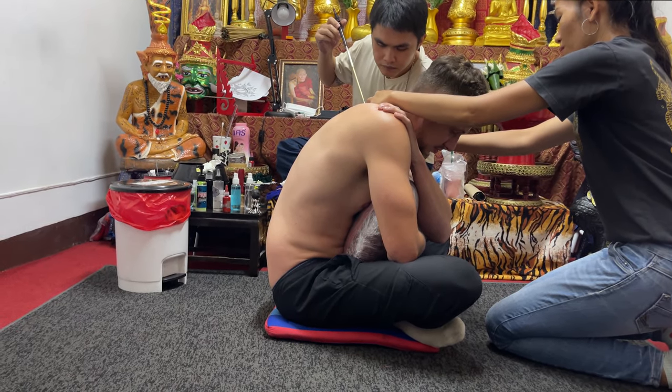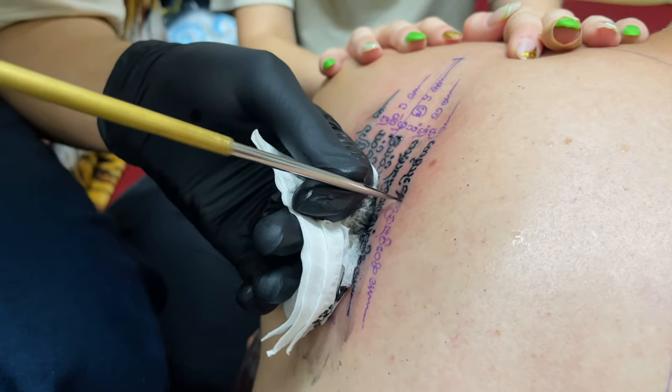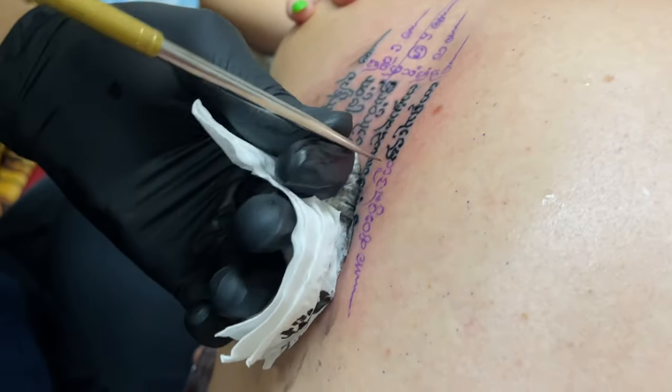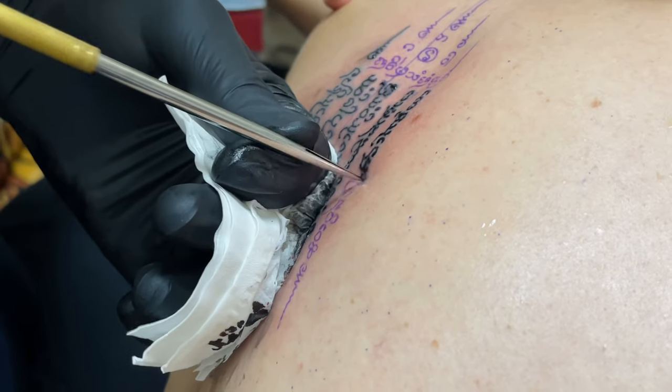I chose the Ha Te with the crown design, otherwise known as the 5 lines. This design originates over 700 years ago from the ancient kingdom of Lanna, which is known as Northern Thailand. Each of the 5 lines represents a different magical spell with unique powers and protections.